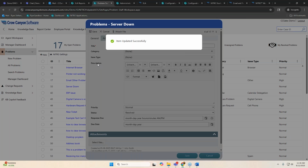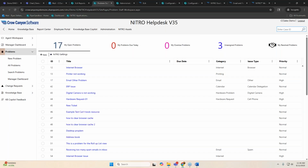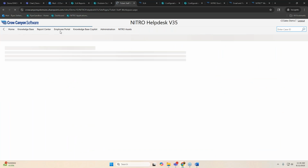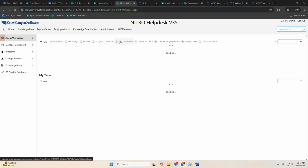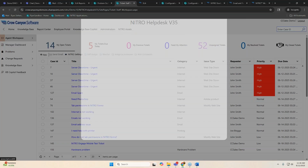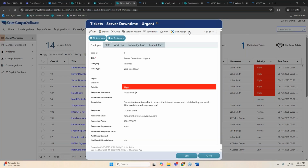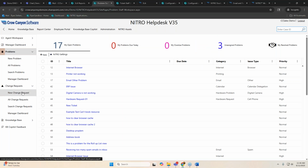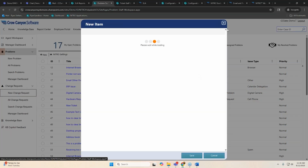Okay. Next workflow is change management. Very similarly to problem management, we can create a change from a ticket or in its own right. I will say this is like lightweight change management. So let's say this ticket's going to be the base for the change, or I can create a change from the form itself, either or.